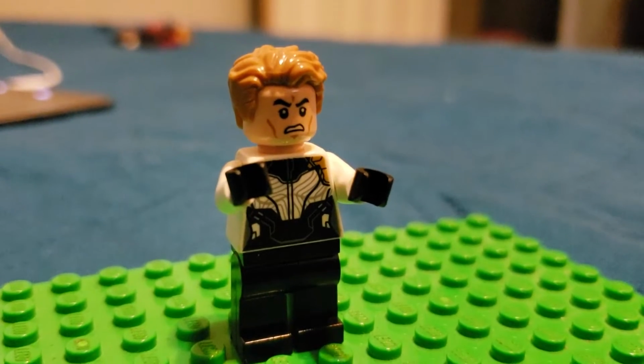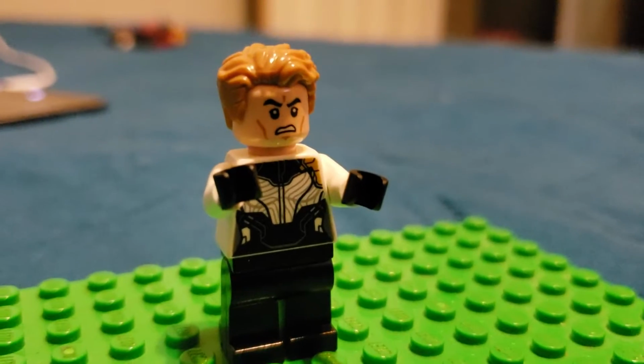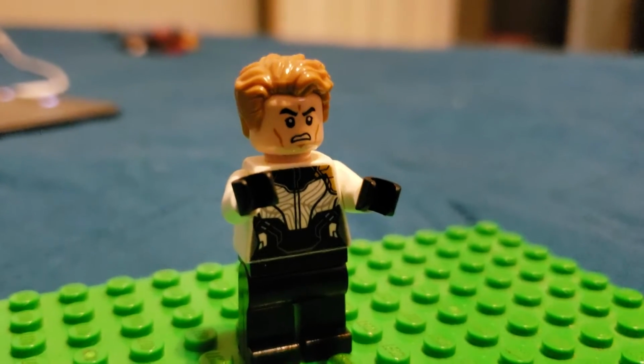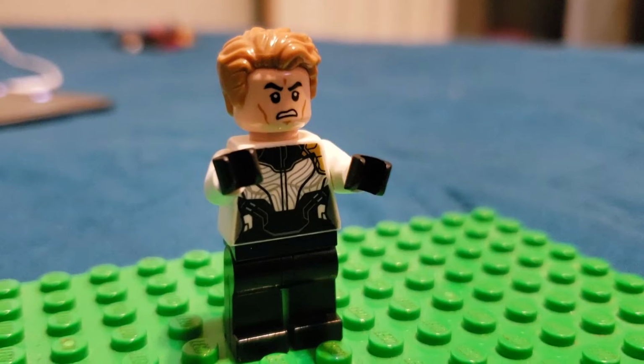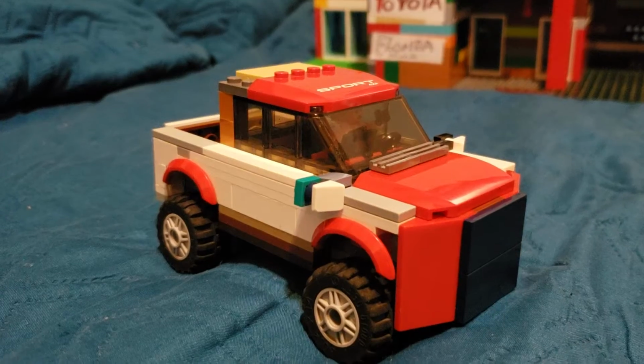What a lovely Tuesday to go and service my 2019 Toyota Tacoma TRD Pro Arctic version. Well, I better get going before the morning rush starts.